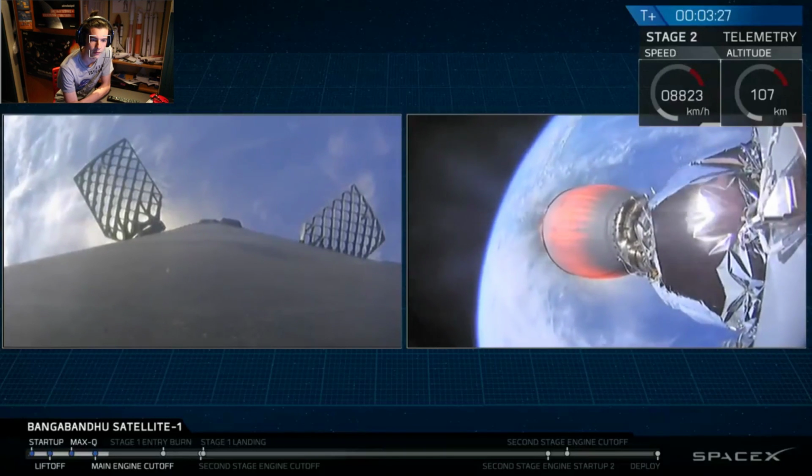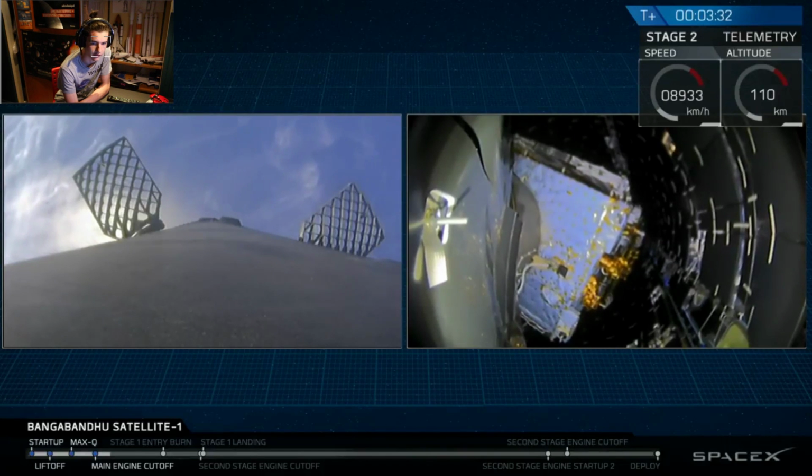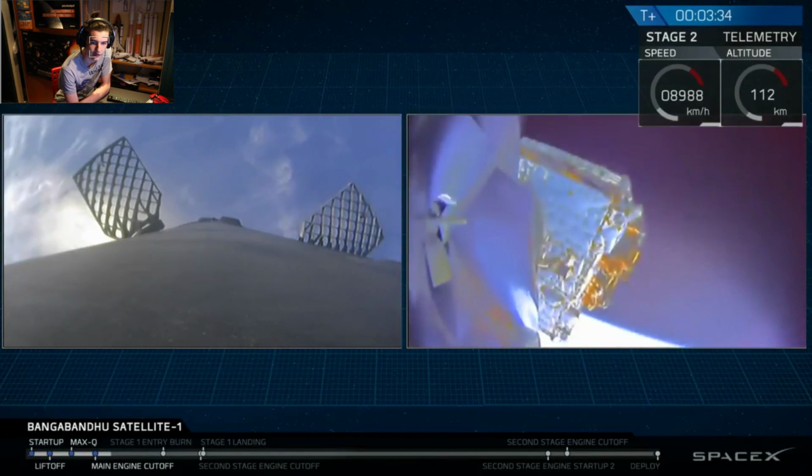They placed the cameras higher up. That's one thing I can immediately see on the rocket. Ooh, fairing separation.